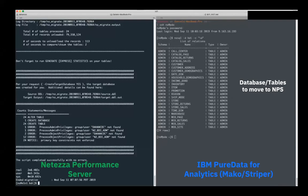The time to run these moves varies. It depends on the actual speed of your network and the amount of data that you're actually moving over. The system itself, the Netezza Performance Server, while standard is usually 10 gigabit connections, the network connections on the Performance Server can support up to 25 gigabits a second, but generally 10 gigabits is what is enabled right now, and that can be bonded.